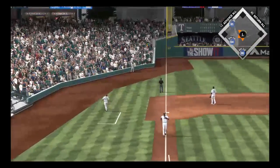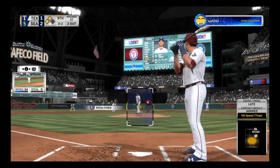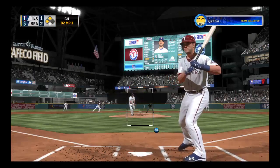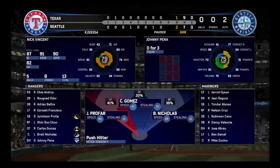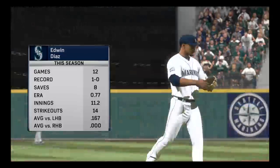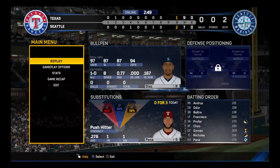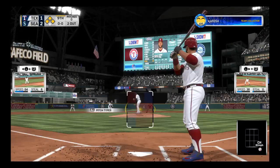He spoils another one, and we'll do it again. The 3-2 one more time. And he looks at one that misses, and that's an excellent job of making his man throw a lot of pitches as he toughs out a walk. Edwin Diaz takes the ball now in inning number 9, looking to close the door.